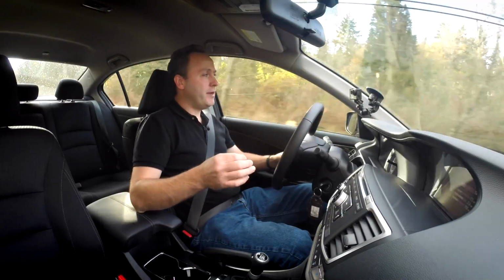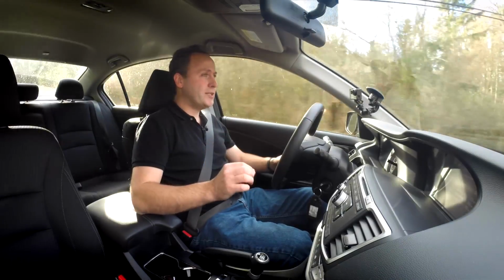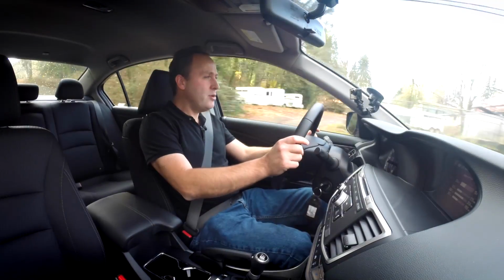So overall, Honda has done a superb job in providing a fun-to-drive, economical, very practical mid-size sedan for less than $25,000. Good job, Honda. I knew you guys could do it.